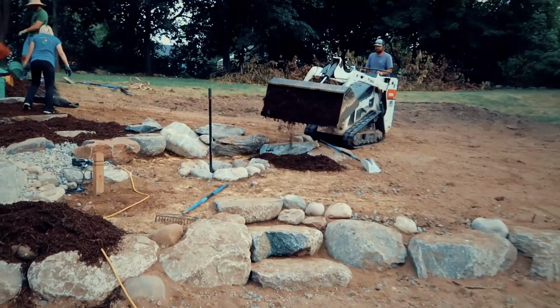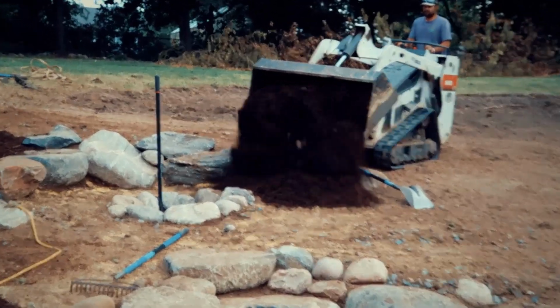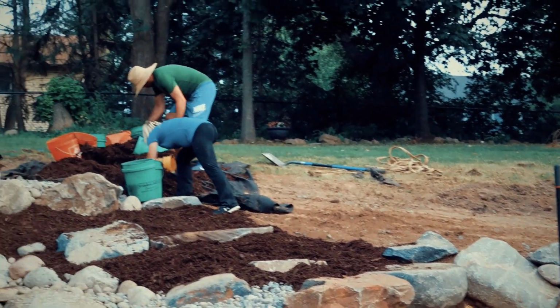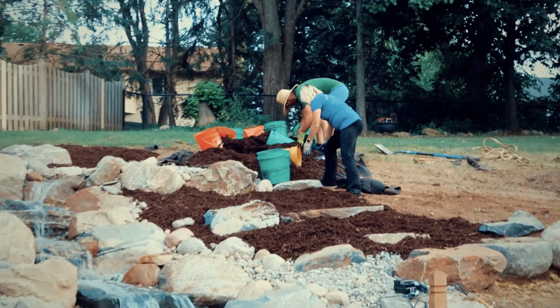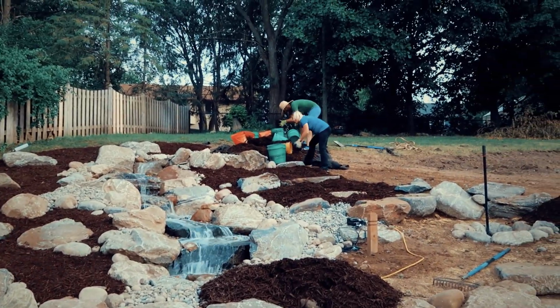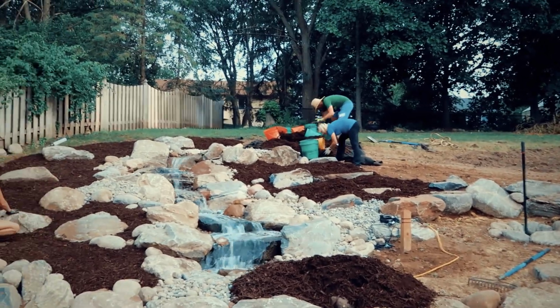We got mulch going on. It's almost 8 o'clock. Everyone's pushing hard. Sunday. We're expecting rain tomorrow, so everyone's just getting ready for that. But man, it is looking fantastic. I got my fan club here, Erica. Kids are in the house watching TV.